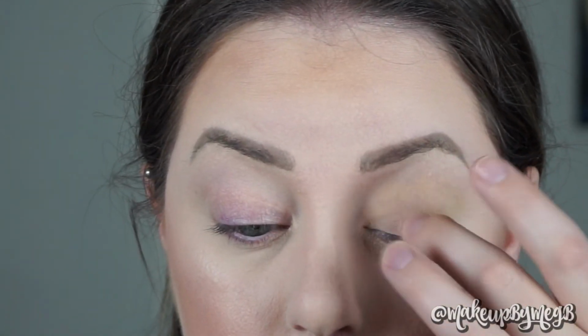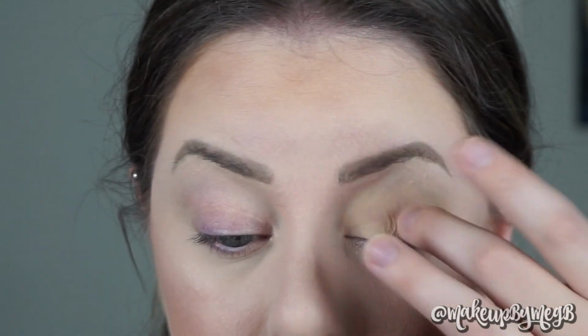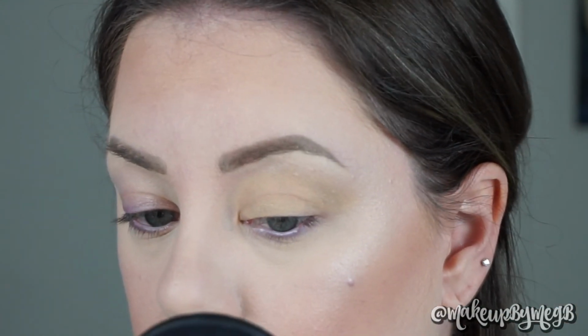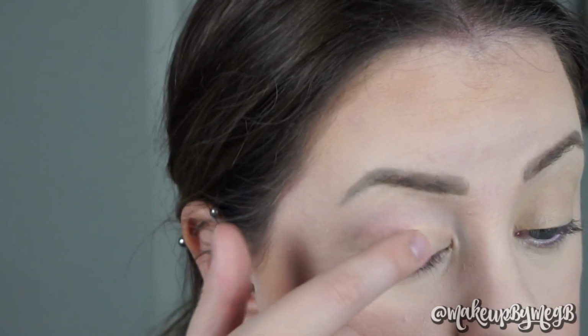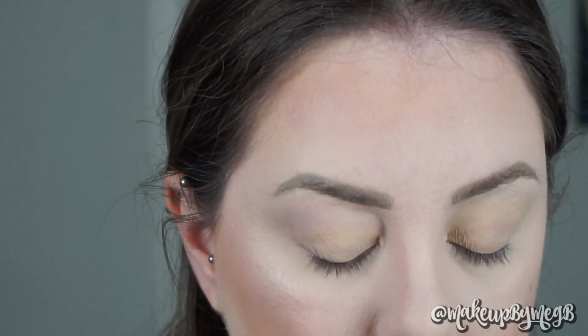So this doesn't exactly blend into my skin tone like I hoped it would. Before I would use the Painterly paint pot, and I was really happy with that. I'm just gonna go in with my finger and see how it applies. I feel like before they would apply a lot more effortlessly than they are now. And I also feel like it's not as opaque as it used to be. Like I said, maybe it's the shade. I've never used the shade, but with the Painterly paint pot, you barely had to use any product and it would easily go on and cover right away.